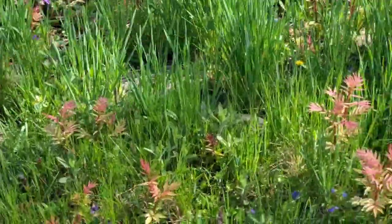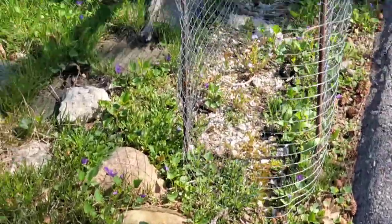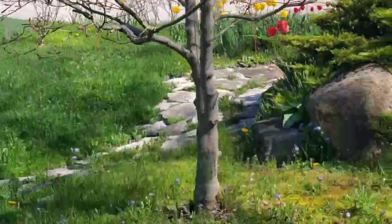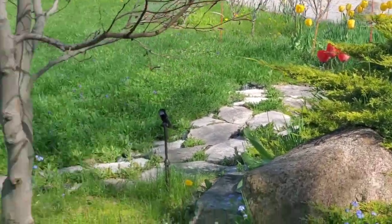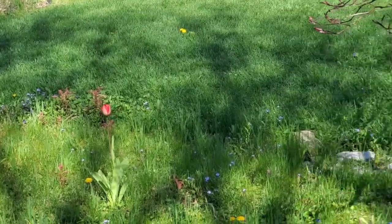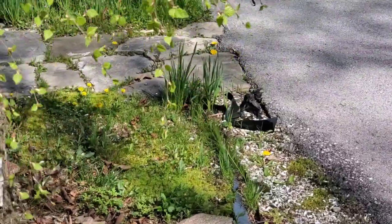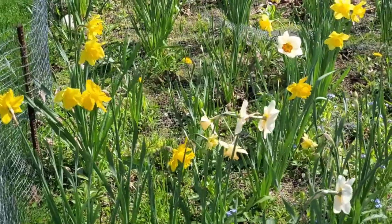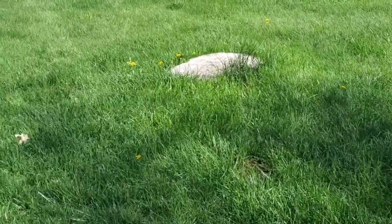I gotta get out here and clean up a lot of this area here. And the Japanese maple is all starting to come out now. Wow, look at the tulips, guys. The tulips are all opening up. Daffodils over here have really gotten big. Man, the grass is needing cutting already. Look at that, guys.